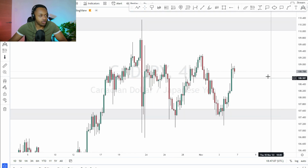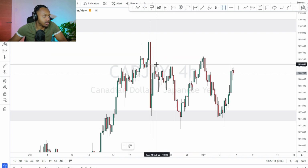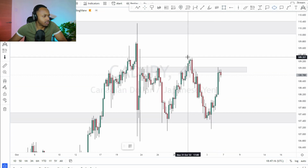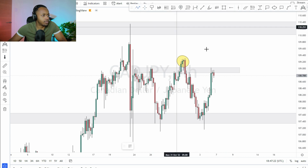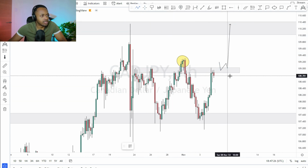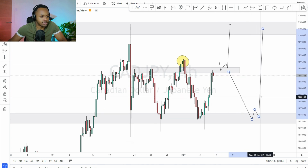So if you are looking at getting into CAD Yen, two areas of interest. We do have resistance here. The market had a bit of a fake out of, was it last week or the week before? I think last week. Yeah, we opened up here. So last week, bit of a fake out above this high. If we can get a break above that, retest of that, it could be some nice buys into 110. Or if we simply just see another continuation to the low of the range, then the buys up there will make a lot of sense as well.